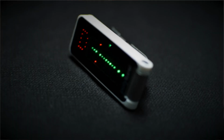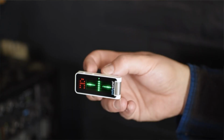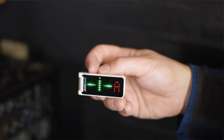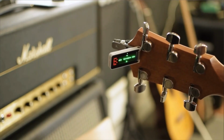At the heart of any tuner is the display. Polytune Clip features an astounding array of 105 high-power LEDs, much brighter than the original Polytune pedal, and fitted onto an area that's 25% smaller. In order to make sure Polytune Clip adapts to your needs and not the other way around, the display automatically tilts depending on where you set it. This means Polytune Clip can be used both in front and behind the headstock, as well as on left and right-handed guitars.